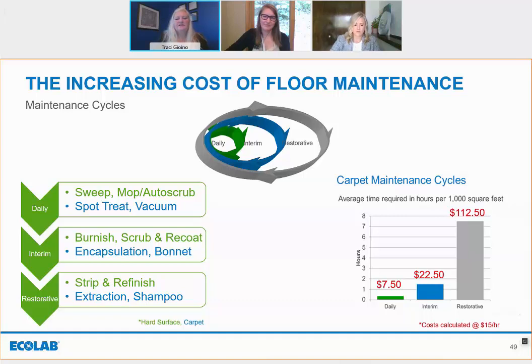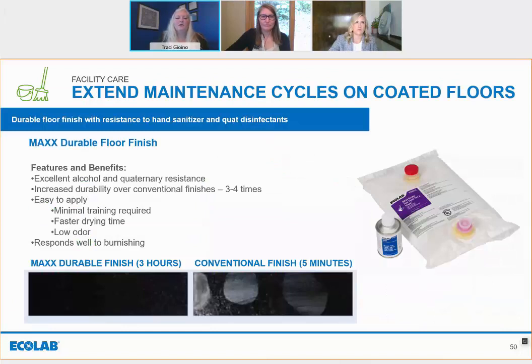Restorative tasks can take up to 15 times as long to complete as daily tasks. Those are additional hours and dollars to your labor spent. One of the most labor-intensive tasks is refinishing floors. With increased use of disinfectants and hand sanitizers throughout the pandemic, the appearance of coated floors has been greatly impacted. Stickiness from repeated quat disinfection or dulling of and spotting from hand sanitizer drips drive floor maintenance from the daily category to interim or even restorative more rapidly.